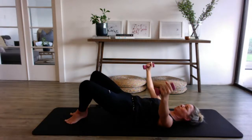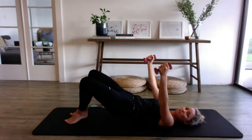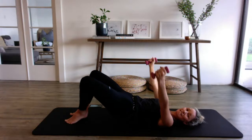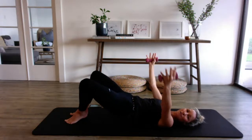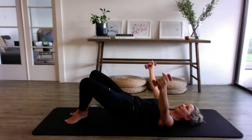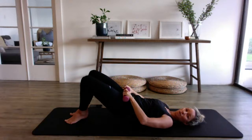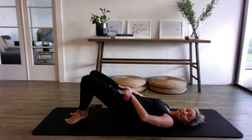It'll give you a really beautiful upright spine for lovely long posture, especially for my ladies that sit and work at a desk, or for those that are carrying their babies all day and feeding. Okay, holding it here. Now from here, we're going to lower the weights to your hips again. Only the legs are going to work.